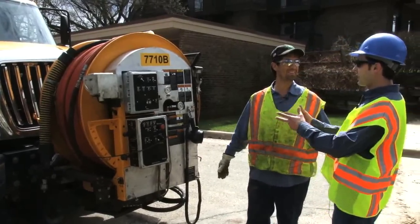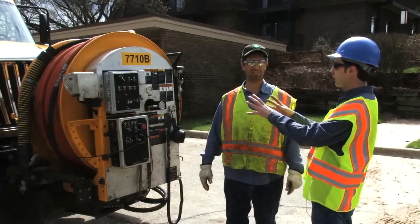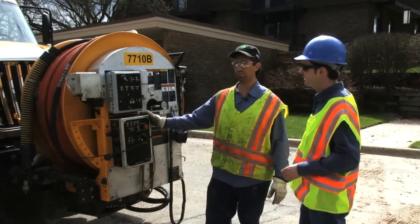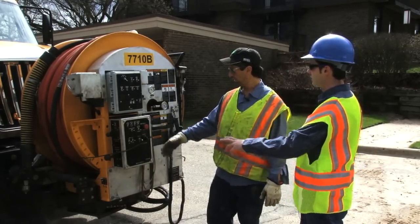All right, okay. So let's take a look at the truck. We'll go all the way around it and just cover all the buttons and what all the major components are. These are all the buttons, levers, and switches that make this truck go. Right here is the main control panel.